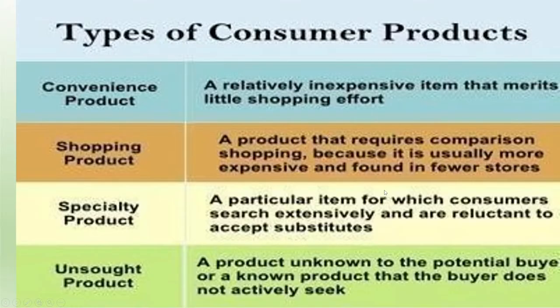Now what is the classification of products? Classification of products here is talking specifically about consumer products. What are the types of consumer products? The first one is the convenience product. A convenience product is relatively inexpensive. These are quite cheap products, and you make very little shopping effort. For example, you want milk or ice cream. These are convenience products. In any dairy shop nearby your home, you can get milk and ice cream.